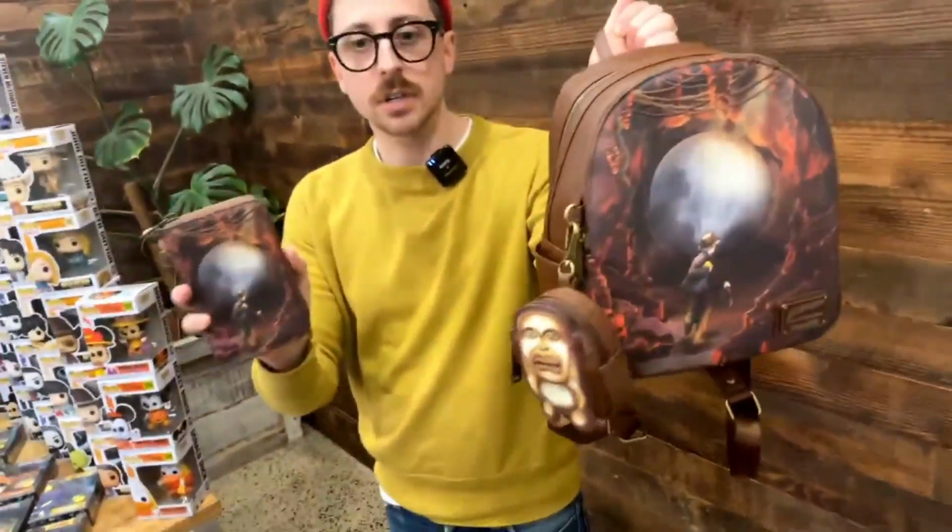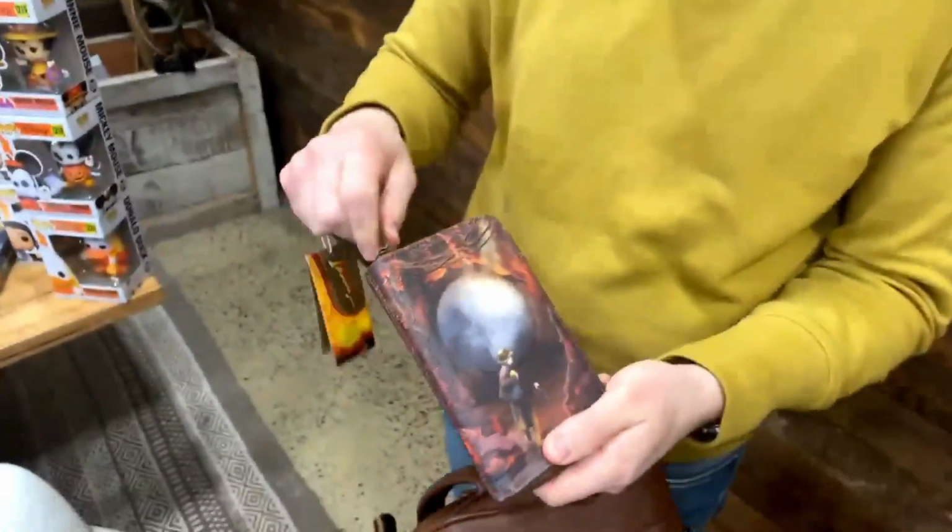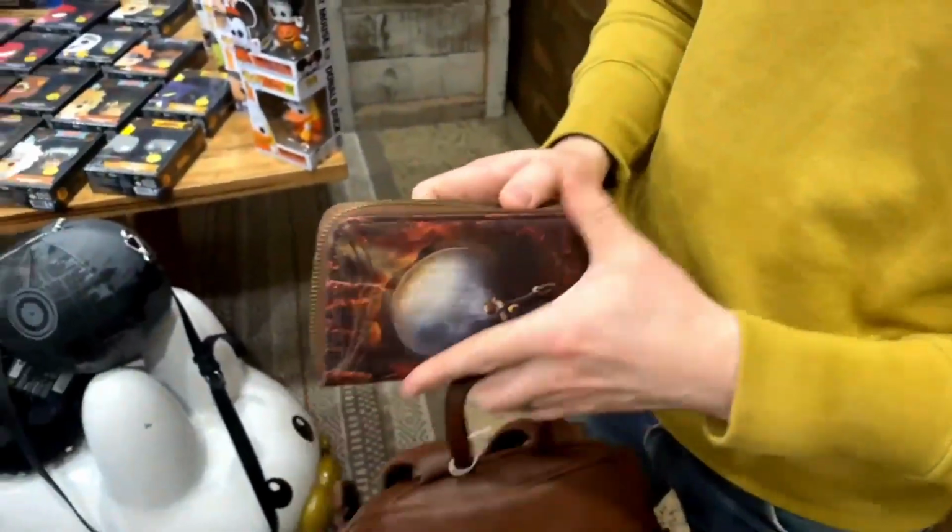And then we've got Indiana Jones. Indiana Jones! Classic Indiana Jones. Raiders of the Lost Ark. In the opening scene, we have Indy run away from the boulder, golden idol in hand.